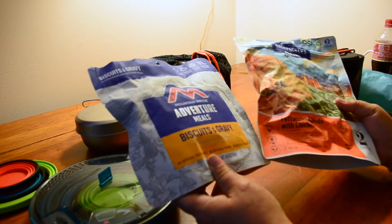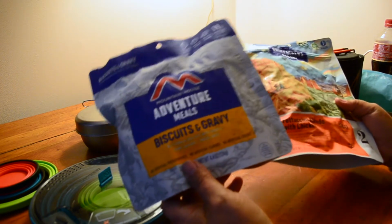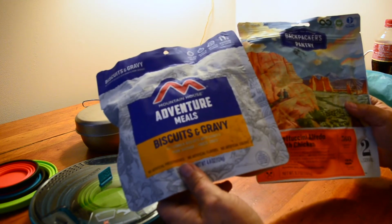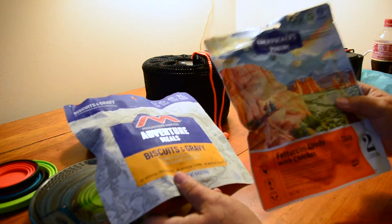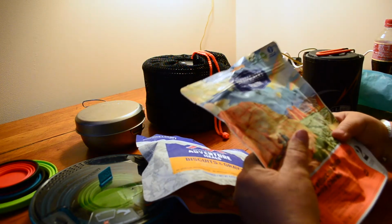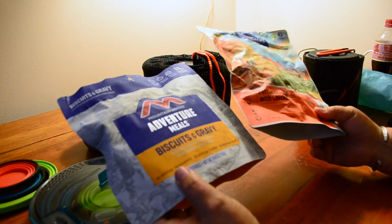So when I go moto camping then, really the only food group I eat is the prepared backpacking food. And though I like Mountain House a lot, I'll usually end up buying the Backpacker's Pantry because it takes up less room on the bike. And so far I've been able to easily carry a week's worth of food.